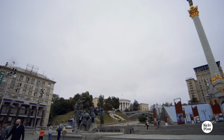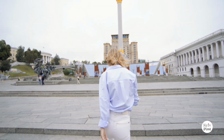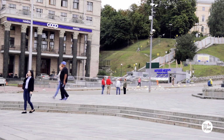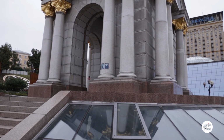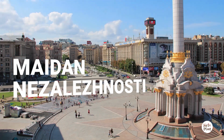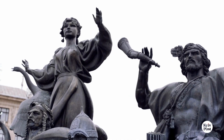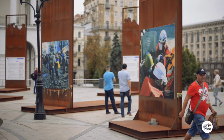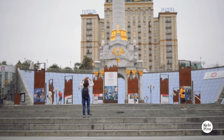Start the journey at Kyiv's central Independence Square, or Maidan Nezalezhnosti, where the Independence Monument is located. Today it is a lively square full of shops and cafes, but it was also the site of all the biggest protests in independent Ukraine's history, including the 2014 Euromaidan Revolution.